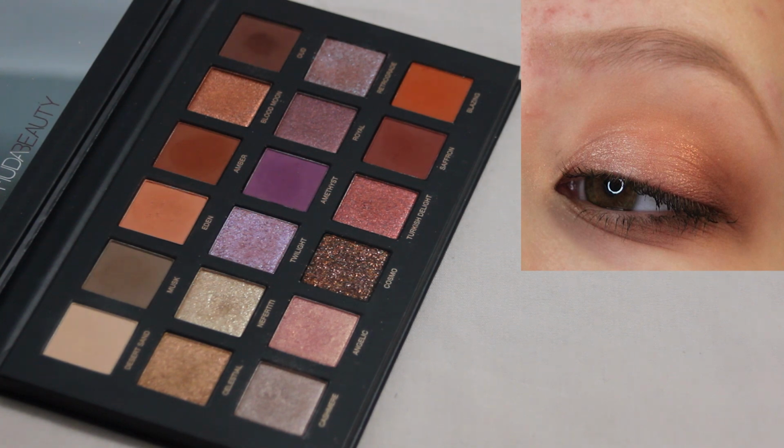This surprisingly isn't a palette that I reach for all that often, as much as I do like it, and it was on my wish list for quite a while, but it's just not one that I reach for over some of the other palettes, so I was really happy it got brought in this past month because it just reminded me to use it and reminded me how much I actually do enjoy this palette.